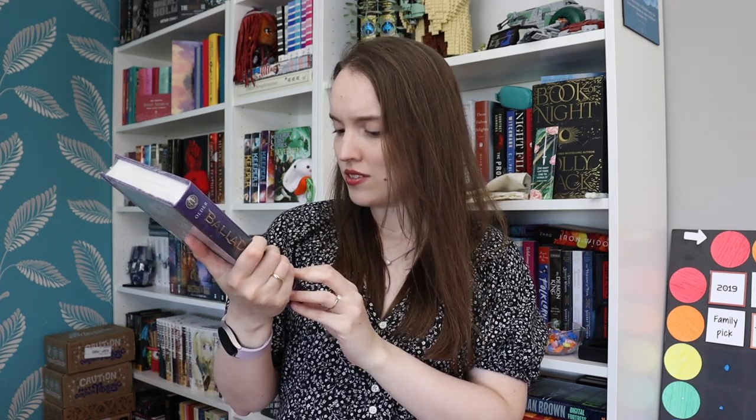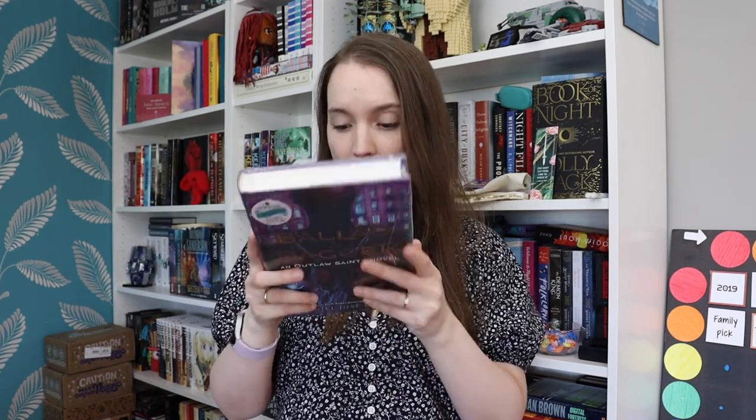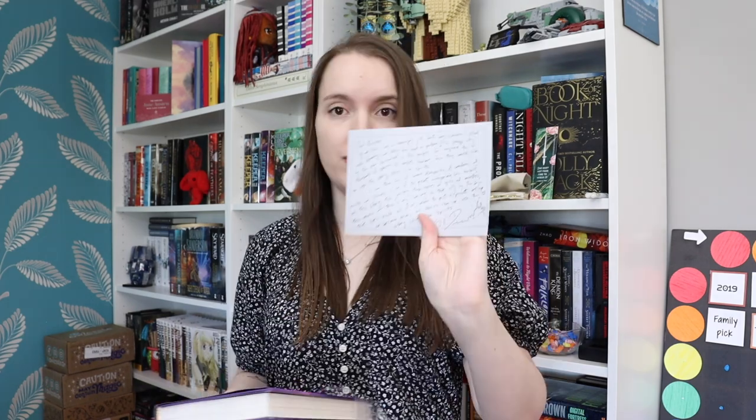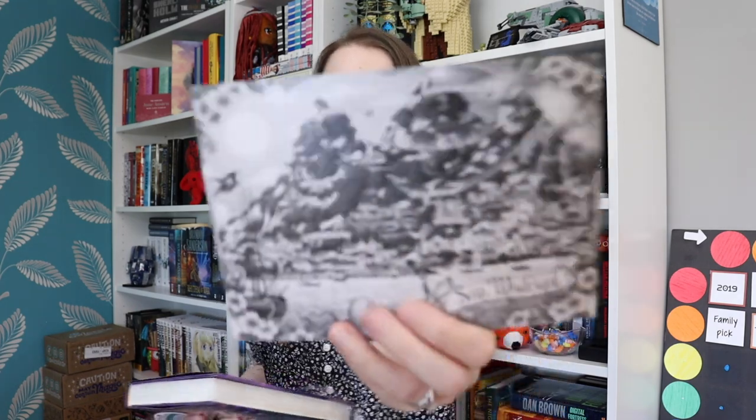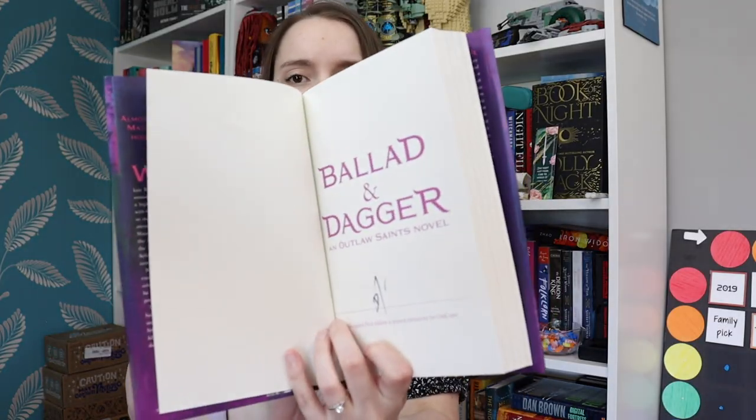And now we have the book. It is called Ballad and Dagger, an Outlaw Saints novel by Daniel Jose Older. I have never heard of this before. We have the author letter here with a really cool map thing. The book is signed, of course. Ooh, and it looks really cool.